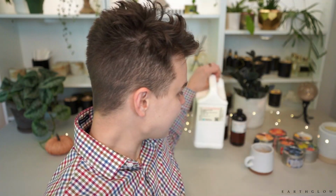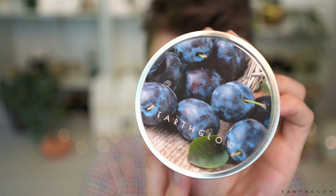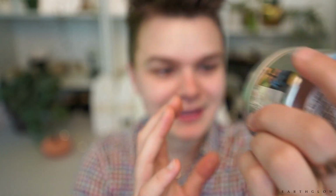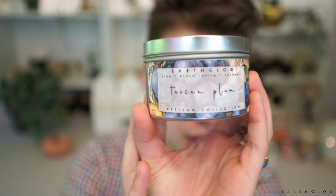And I actually sell this one as my Tuscan Plum candle. I don't know if you can actually see it or what I'm even showing. Is it backwards? I don't even know. Let's see. There, I think that's the front of it. But I put the first 3 notes on here as plum, black cherry, and cashmere, if that's in focus.